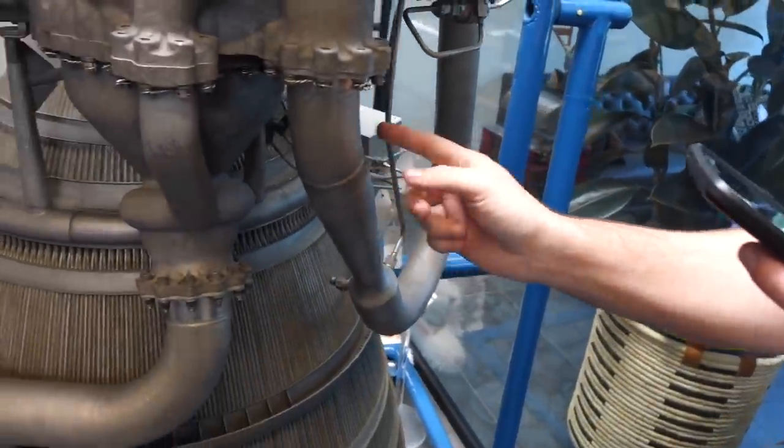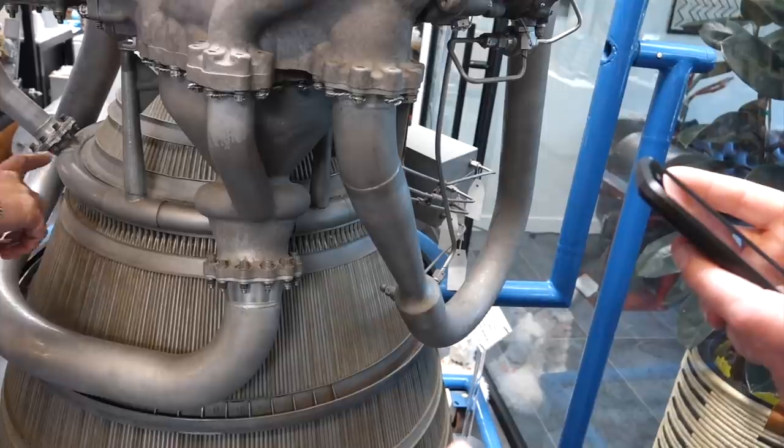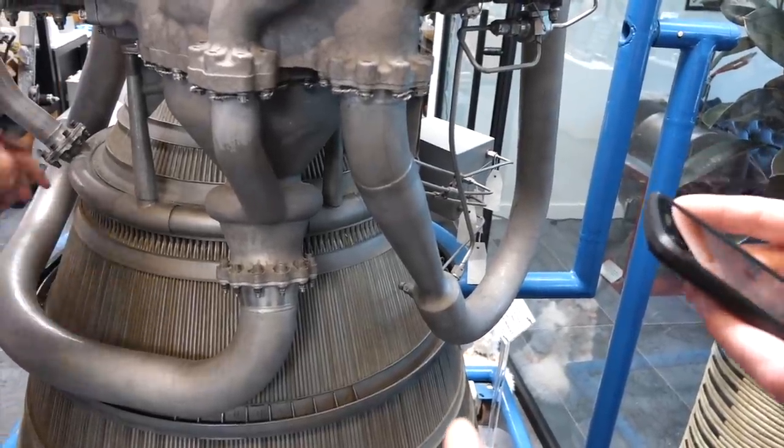All right. So this is what spins. We're now looking at the inlet to the right and the outlet down and going to the left for the turbine that is at the bottom of the turbo pump and spins the whole thing. Is this where it comes in?